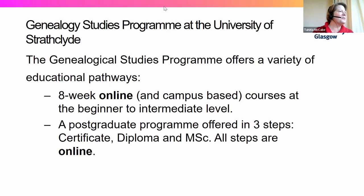So thinking about here at Strathclyde and what we're offering, it's a variety of things. So we have these beginner to intermediate courses, which run for 8 weeks. These are online, and they are also campus-based. So we're going to start offering these again on campus soon. I think the thought is maybe from the new year, from what I've been hearing. But they are always available online as well.